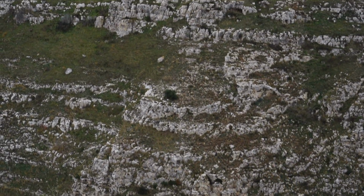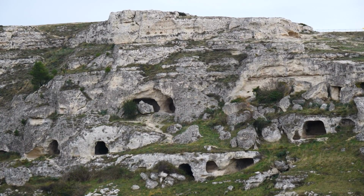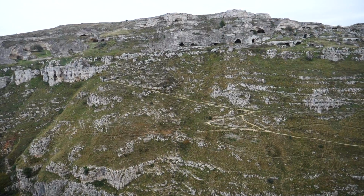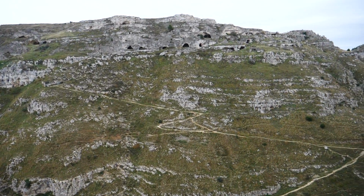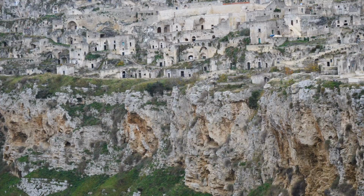The rocky landscape we noticed is called Murgia National Park, and it's an archaeological site with cliffs, gorges, and caves that were settled in prehistoric times. We did come back to walk this trail a few days later, however we found a sign saying that it was closed for safety reasons. Hopefully it will reopen again soon.